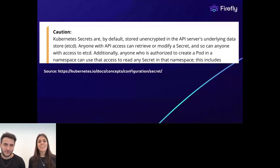This is a quote taken from the actual Kubernetes docs. It says that Kubernetes secrets are, by default, stored unencrypted in the API server's underlying data store, etcd. Anyone with API access can retrieve or modify a secret, and so can anyone with access to etcd. Additionally, anyone who is authorized to create a pod in a namespace can use that access to read any secrets in that namespace. So it's obvious that Kubernetes secrets are not the perfect solution for us in most cases, and there are some reasons for that.